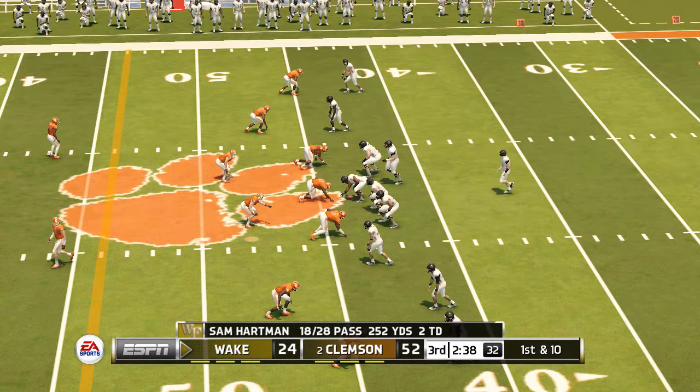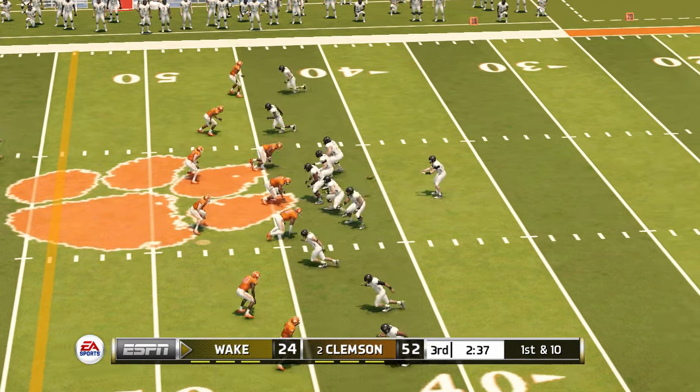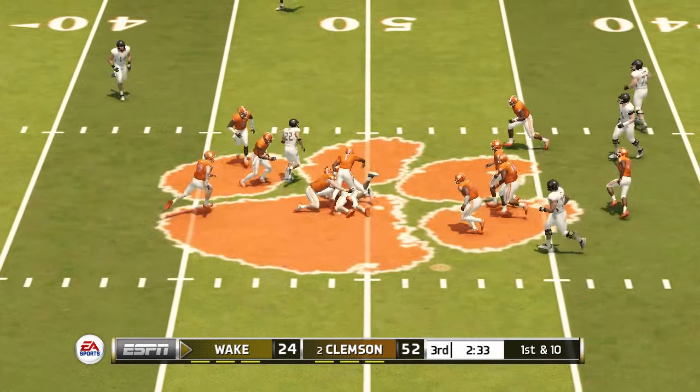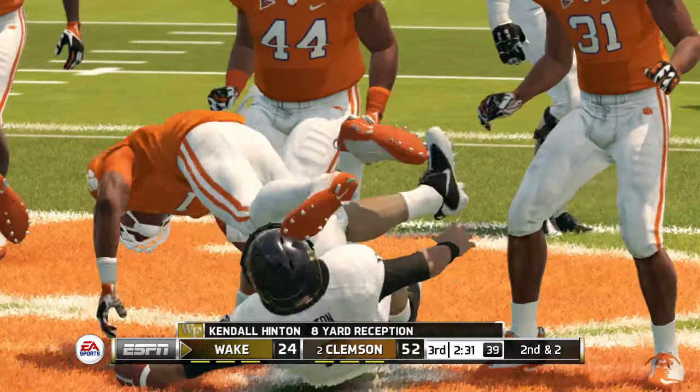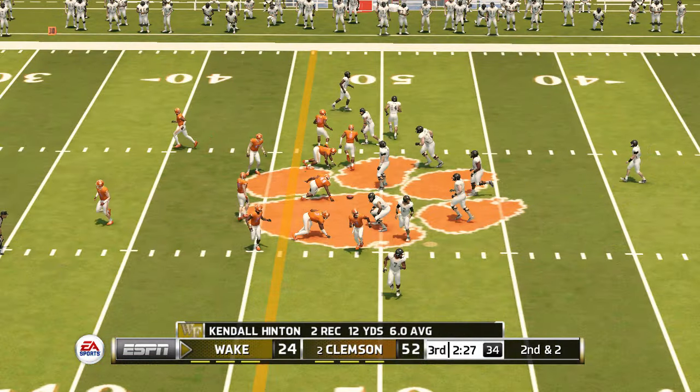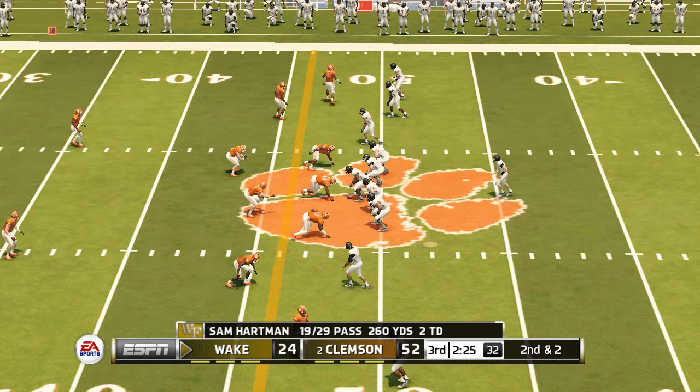They'll line up with 5 wide receivers. Quick out to his receiver. And they make the stop at the 49-yard line. Number 26 makes the tackle at the 49-yard line. That makes it second and 2.